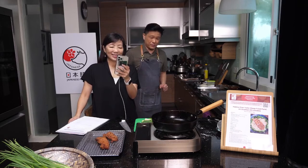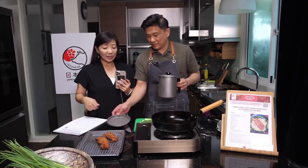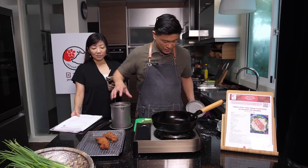Okay, the scallion oil. This is the oil that we used just now. We're just chopping up some scallion, which is our spring onion. Careful lah.